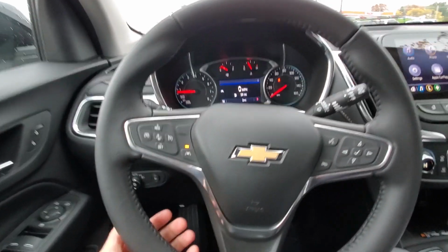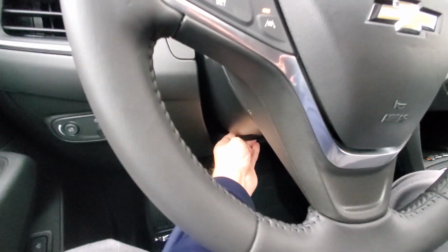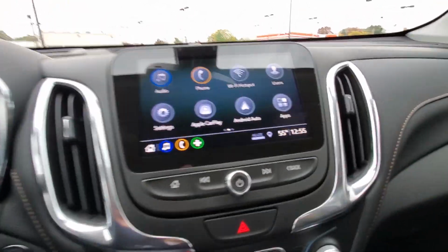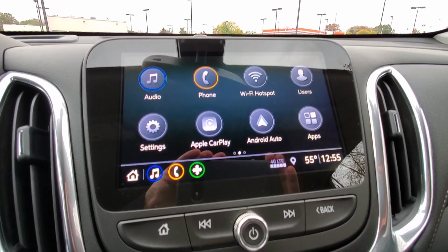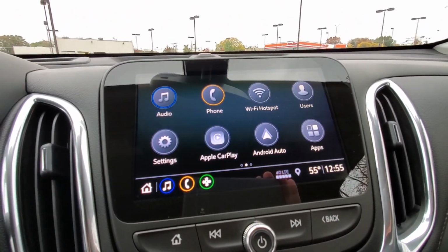So that's your steering wheel. Down below you do have an adjustment again to adjust it. It is tilt and telescoping as well. Let's check out the 8-inch MyLink radio. This is Infotainment System 3.